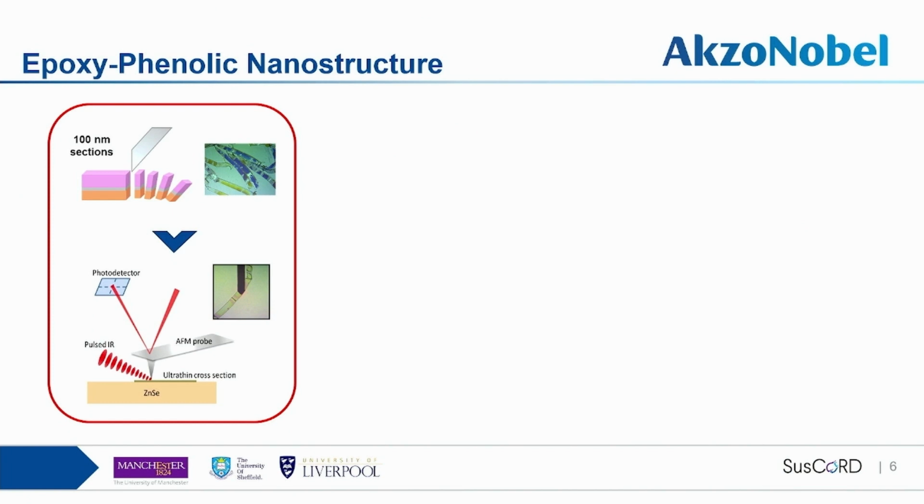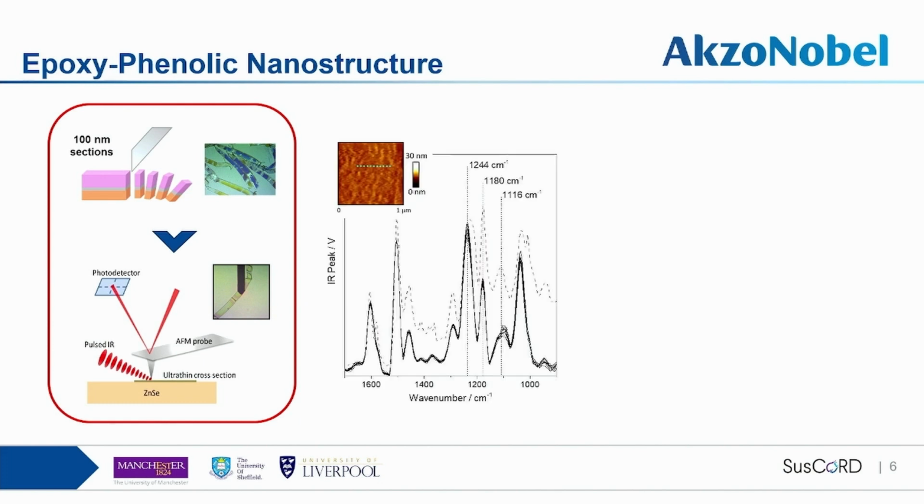So to look into this nanostructure, we use very, very thin sections. At this point, it's really pushing the sensitivity and the resolution capabilities of this microscope to its limits. So we created 50 nanometer or 100 nanometer thick sections of the specimen, deposited them onto a zinc selenide substrate, and then got local spectra with 50 nanometer spacing across the surface.